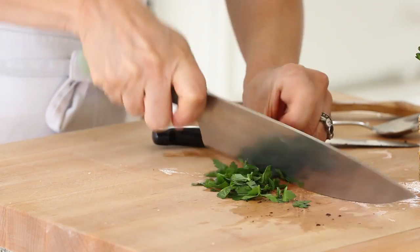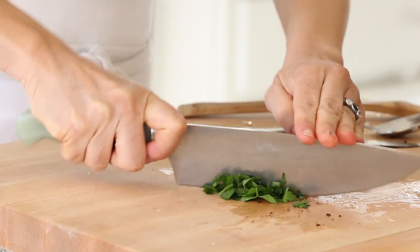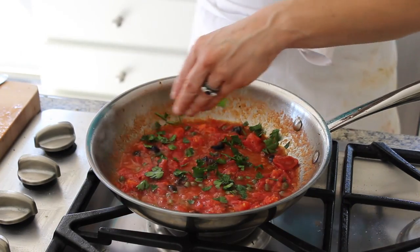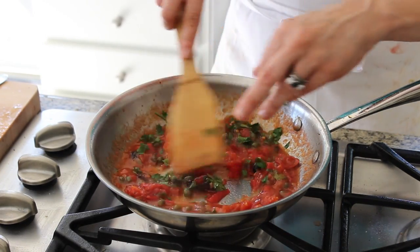Okay, and then the final step is we're going to add some of this delicious fresh parsley. Anytime I'm making fish, I love to use fresh parsley. It just makes everything taste so gourmet and fresh. If you grow one herb in your garden, let it be parsley, because you can do so much with it, and it's pretty hearty, it doesn't really take a lot. Okay, I'm gonna throw that in there. See, and now we have got this gorgeous looking sauce here.